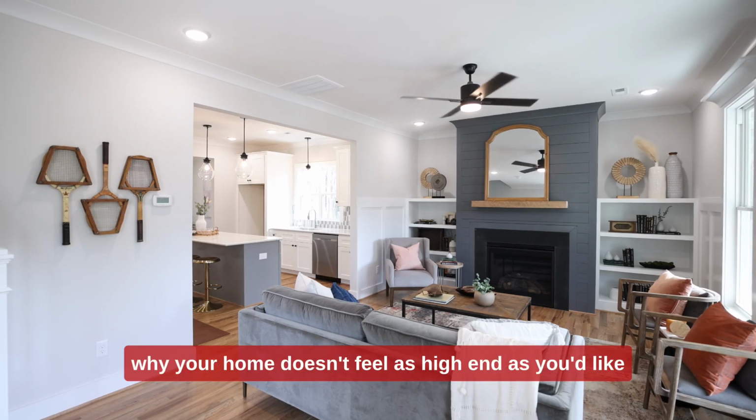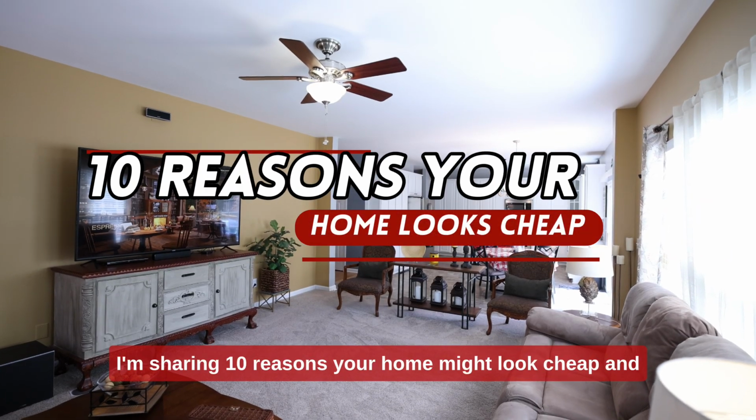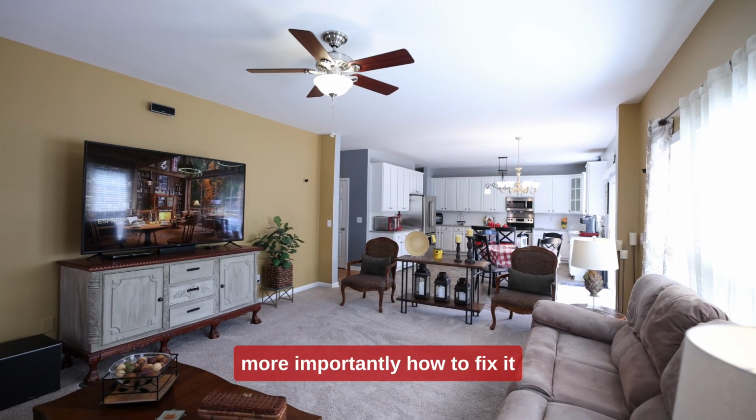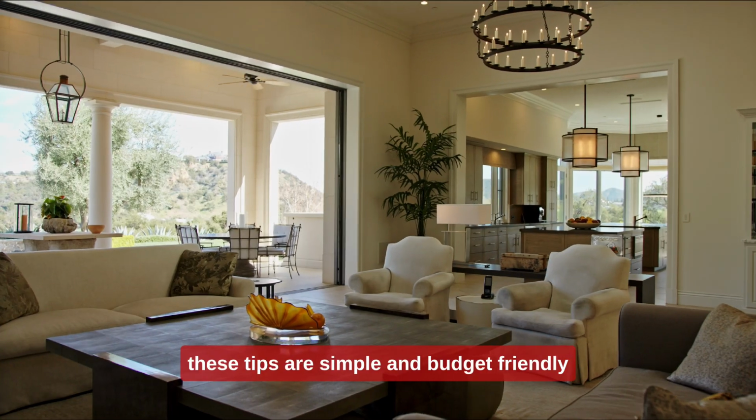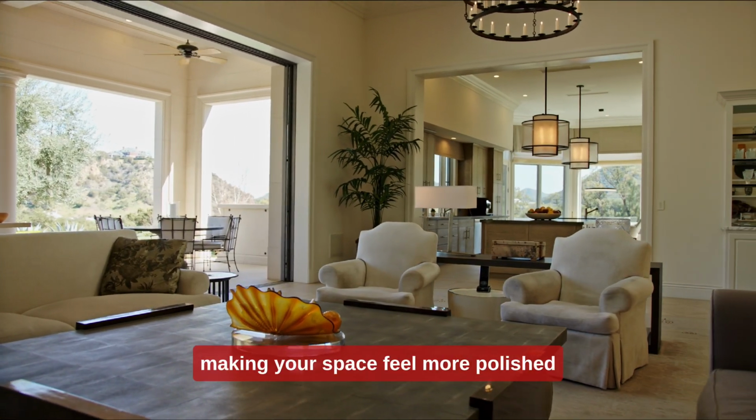Wondering why your home doesn't feel as high-end as you'd like? Today, I am sharing 10 reasons your home might look cheap and, more importantly, how to fix it. These tips are simple and budget-friendly, but will make a huge difference in making your space feel more polished.